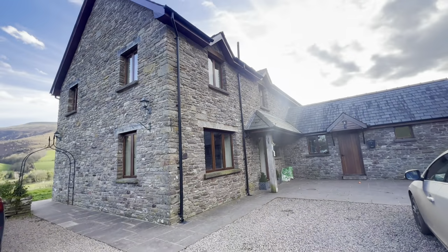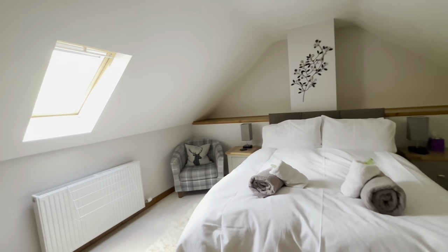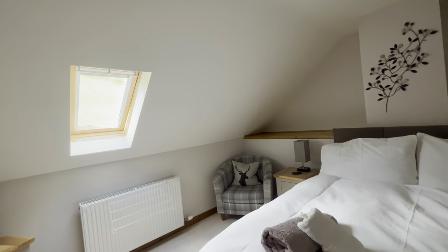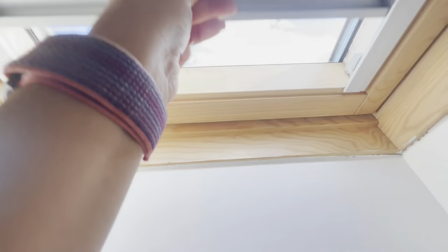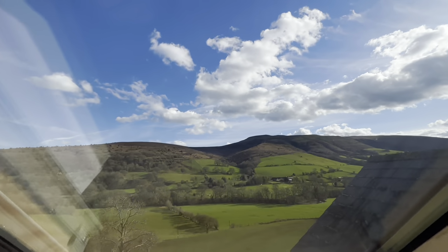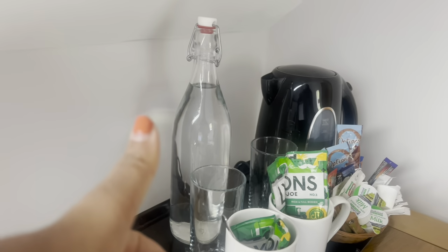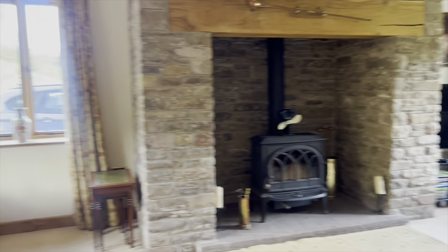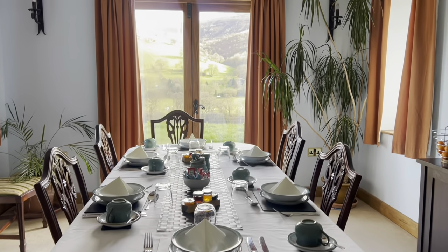Checking into this lovely B&B. Let me give you a quick tour. This is the bedroom. Glass bottles, yay! This is the lounge area. And this is the breakfast room.